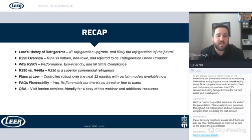The question we get all the time is about the flammability. Yes, it is flammable, but there's no threat or fears to users. Again, this is widely accepted in the retail environment, and I can assure you that if some of these large retailers are comfortable with R290 inside their stores, there's not a threat for the small amount of refrigerant we use with our ice merchandisers.